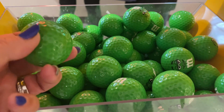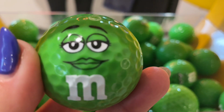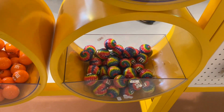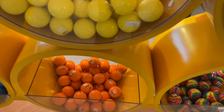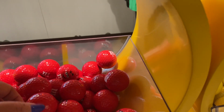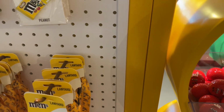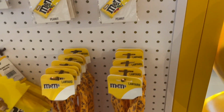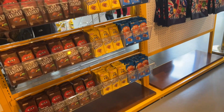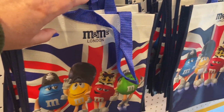And golf balls in many different colours. Loving this vivid green colour. Ah, there she is, and she's going to give you a kiss. And the M&M golf balls are $3.99. I'm loving these tote bags, guys. I think they're £4.